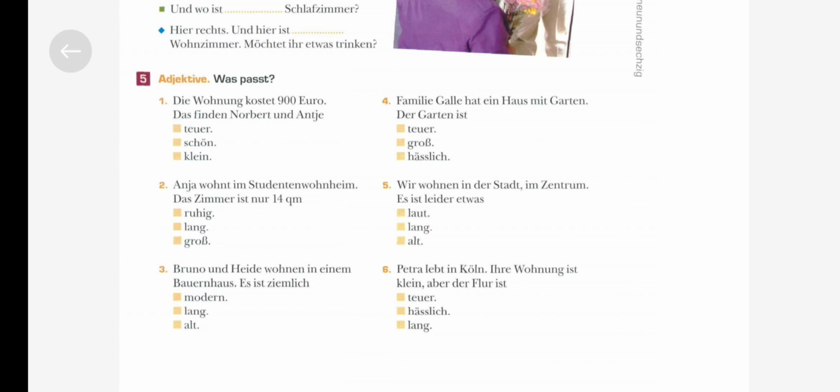Next one, Anja wohnt im Studentenwohnheim. Das Zimmer ist nur 15 Quadratmeter. So they are talking about the size of the room, so this is related to groß. Bruno und Heide wohnen in einem Bauernhaus. Es ist ziemlich alt. They are talking about the house with the trees, Bauernhaus.